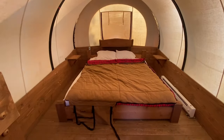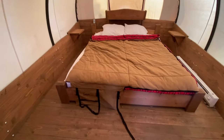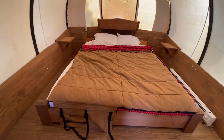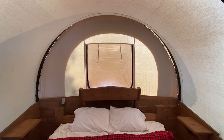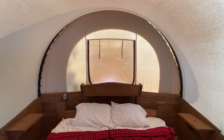And then here in the middle, what size bed is this? Is it a king? A king size bed. So it's a little low to the ground, but it worked out great. Behind the bed, there's a screened-in window that you can open up, unzip, or keep closed.